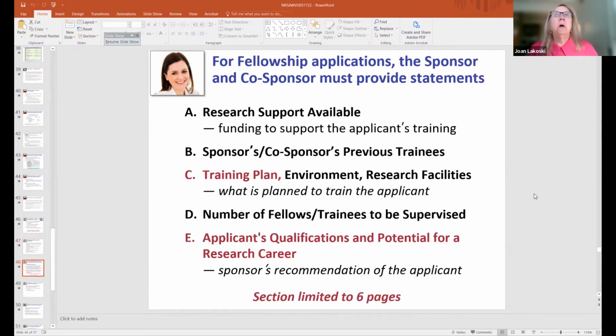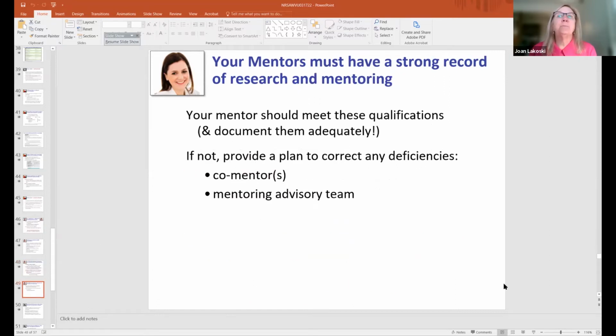Also, for fellowship applications, they actually have specific criteria they have to address, and they have a limit of 6 pages. So keep in mind there are issues that they have to be thinking about as they prepare this. Now, we just want to recommend, many of you may have wonderful advisors, supervisors that are assistant professors. They're fabulous to work with because they've just come from postdoctoral positions. They've got great techniques. They love being in the lab.